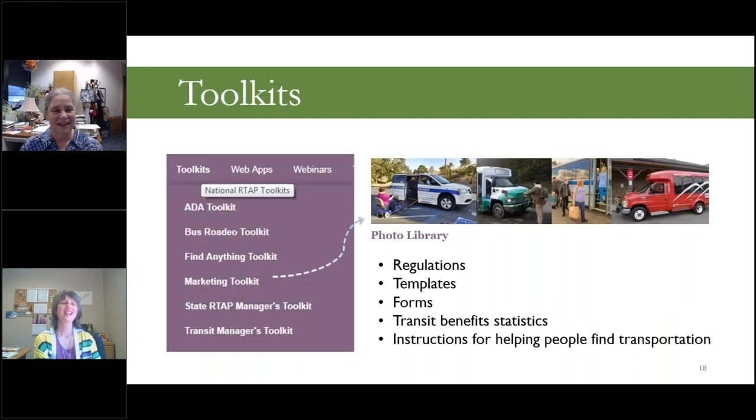Okay, I mentioned toolkits, and we have these wonderful encyclopedic toolkits. They have hundreds of pages. And we have one for the Americans with Disabilities Act. And this is how to provide compliant transit to persons with all kinds of disabilities under the ADA. A bus rodeo toolkit, a little different than a horse or bull rodeo. This is buses going through obstacles, and it's a great form of driver training.